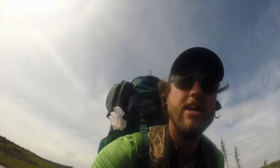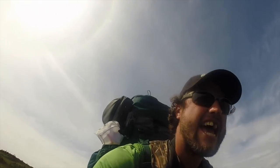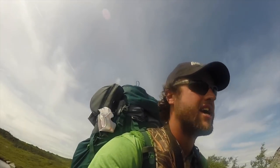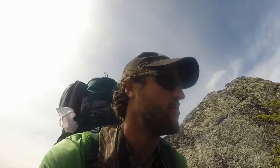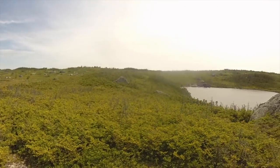Well, it's day two here, around 11 o'clock, and just following a caribou path, trying to get myself to the next watershed, around 2 kilometers away, and it's not going too bad. That's all you gotta really look for when you're in these bushwhacking type situations, where there's no trail in front of you.